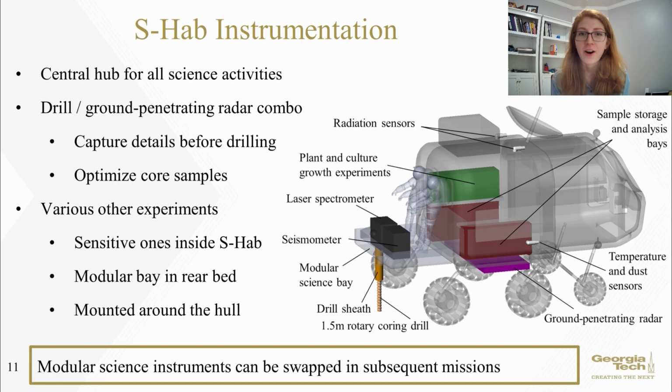As the main hub for all science activities on the surface, the S-HAB is well equipped with experiments and instruments. Most important among these is the drill and ground-penetrating radar combination. Mounted beneath the center module, this subsurface imager will capture millimeter-scale details up to a depth of 2 meters. Its output will be scanned by software that alerts the crew when interesting features are found. By optimizing the drill sites, the obtained core samples will yield the most interesting data possible.